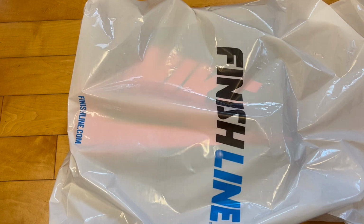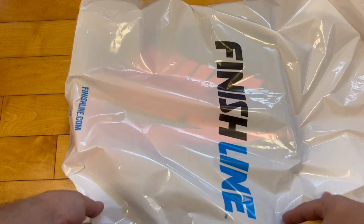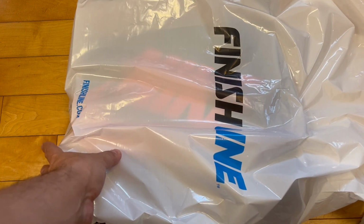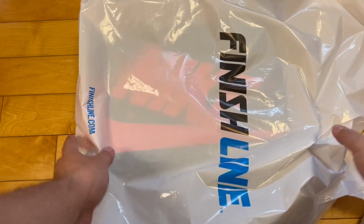Right, YouTube friends, back with another pair of low heat Jordans this time, as you know by the title. This was a mall pickup, the rare Jordan 1 mall pickup. It was from Finish Line, as you see.